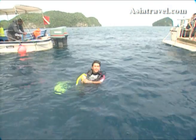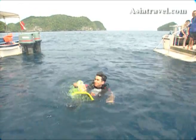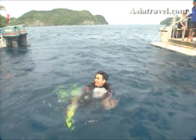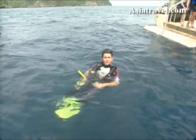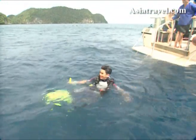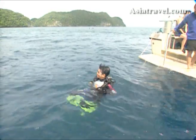Absolutely fantastic. See a nice big wreck down there. I guess it went down to about 30 meters. Nice big gun on the front. I think I saw a few medium-sized batfish. Visibility was good. Water temperature's nice.